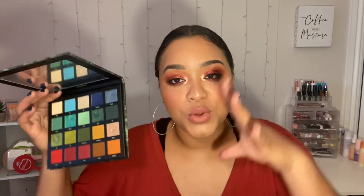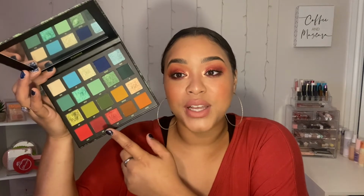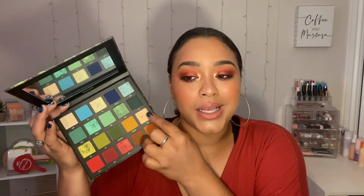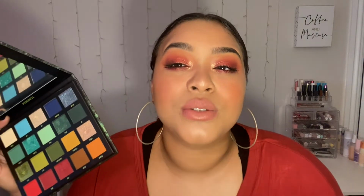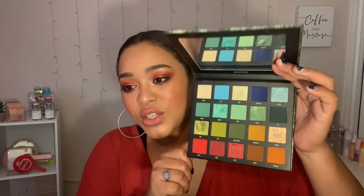I do have to say though, from using the reds today, the red is not the same shimmer formula as the other ones, and it's not as boom in your face. The mattes are nice too. The red mattes are really, really nice, but I feel like the red mattes are almost useless without the red shimmer. So really the star of the show are all the other colors. Basically, the greens are delicious, the blues are stunning, and I love this palette.